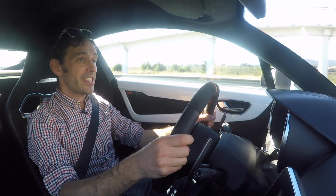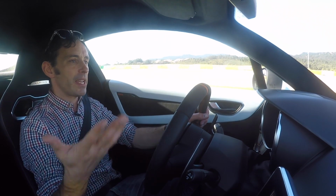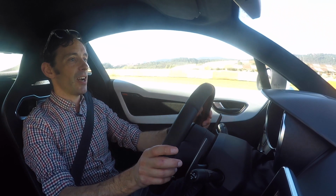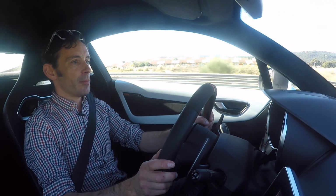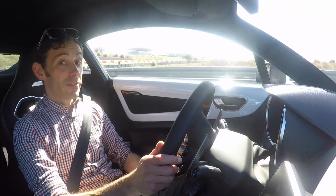But this S shows the potential in the car, and I think for people making that transition from more conventional sports cars, maybe people coming from Caymans, TTs, cars like that, this A110 S is going to really win them over and convince them that maybe there's something in this lightweight French car after all. And that's got to be a good thing.